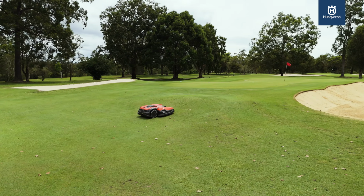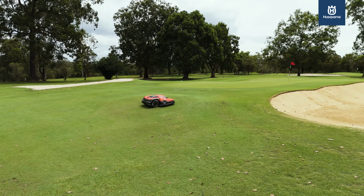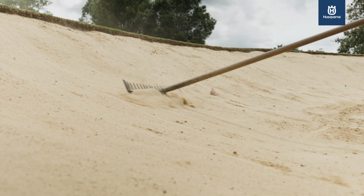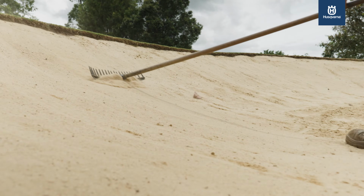With the Ceoras mowing fairways now, it's freed up around 20 man-hours a week, which has allowed us more time to do other jobs such as course improvements on bunkers and tees, as well as works on drainage for flood mitigation. The members' experience has been exceptional.